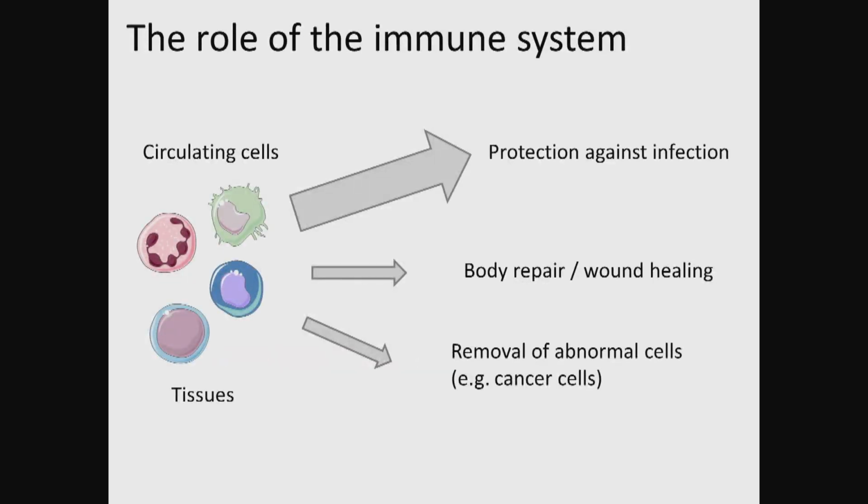So the immune system is composed predominantly of 2 separate groups of biological organisms. There are circulating cells, which are present predominantly in the blood, and also tissues which contain one or more of these different cell types. And the principal role, as illustrated here by the large arrow, is predominantly protection against infection. The immune system does have some other roles as well. It's important in wound healing and repair of body tissues, particularly after injury. And it also has a role in removal of abnormal cells, and the classic example here is cancer cells.